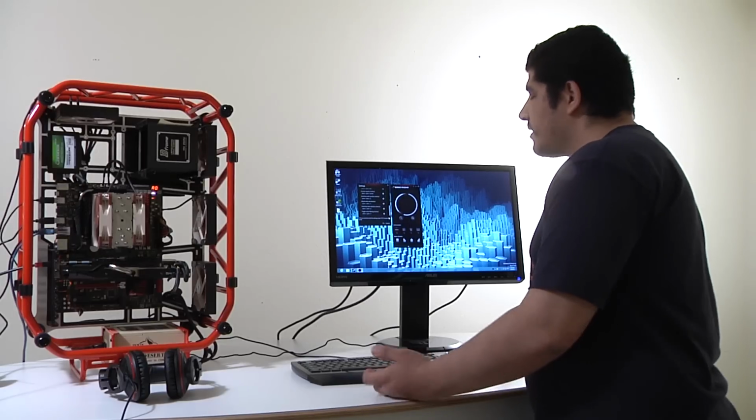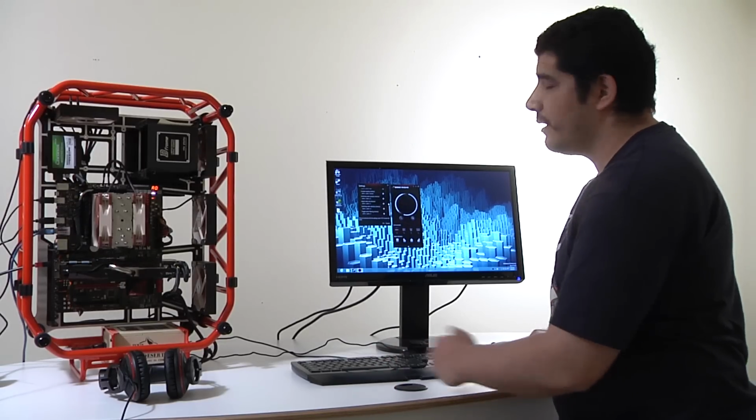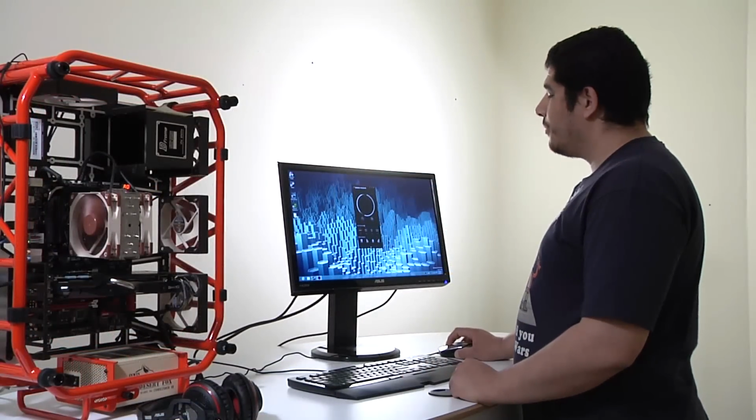So from here, next up, we're actually going to jump into Black Ops and give you guys a little bit of an example of how Sonic Radar works in game. Alright guys, before we jump into Black Ops, we're just going to quickly go back into our game presets and actually select Black Ops.